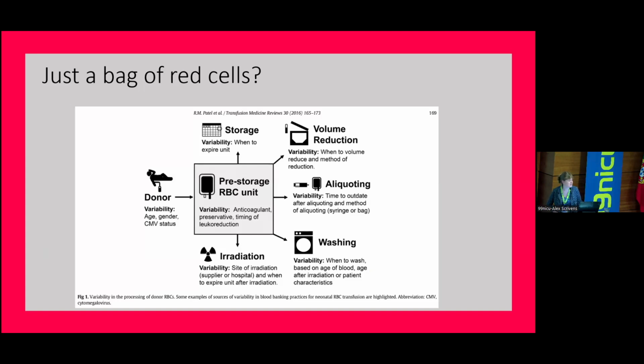storage. How long is it stored for? How is it stored? And when does it expire? Who decides when a unit of red cells can no longer be given to a patient? And are there certain patients where we should be giving fresh donations? Are there some where it's okay to store it for longer? Some units have volume reduction, and some places have particularly platelet hyperconcentrate that can be given. We don't in the UK. Different hematocrits in different transfused units of blood.